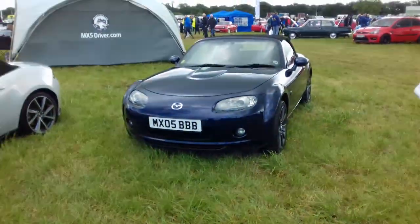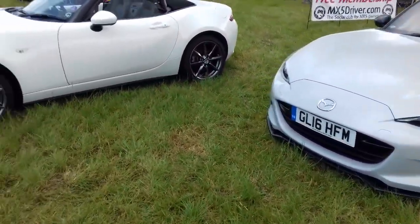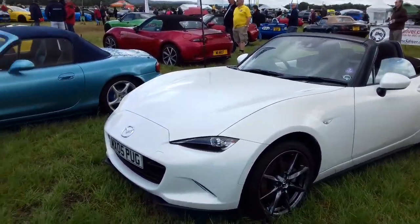Pretty much joined the Mazda MX-5 owners club now. That's exactly what this is, yeah. Pretty much. Got a limited edition Mark IV. Are they going to do it in white? Because it's going to get dirty real quick. It does look good in white. This is quite new though. Then again, it's younger than that.